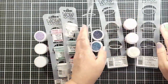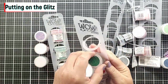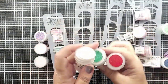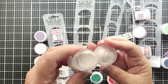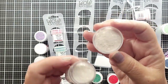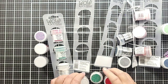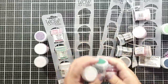And then we have a trio here that are glitter. These are all glitters. And there's a white glitter that looks just like snow. And I have a few cards that I use with that glitter because I thought it was so cool. Look at the texture in there. You can make a really pretty card with a snow scene on there using this color. And again, this trio is in our glitter line. Aren't they beautiful?